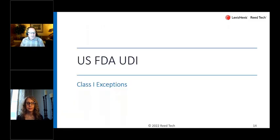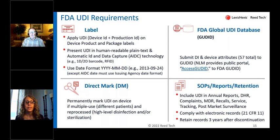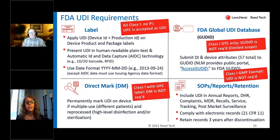With that, Linda, do you want to start go over some of the exceptions for the Class Is? That sounds great. All right. So Gary went through all of these different requirements. What we're going to do now is just talk about how Class I devices are impacted by these and some exceptions that are available, starting with the labeling. So if you are a Class I manufacturer, it is completely acceptable to use UPC as your UDI on your label. And as Gary said, sometimes there's no production identifier that's required. That is the case for Class I UPC devices. Additionally, if you use a UPC as your label, you are also exempted from direct marking on your products.